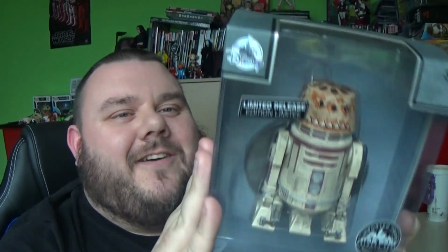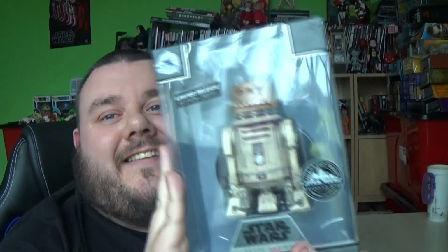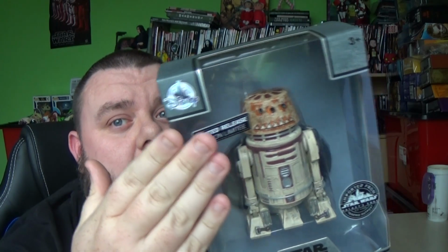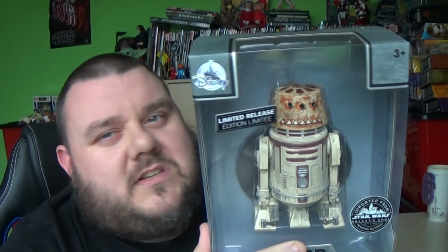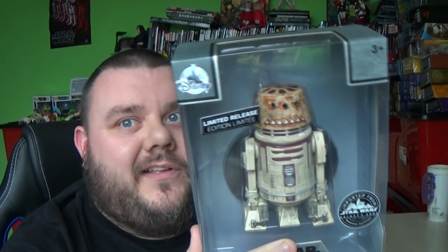I love Hondo, he's so cool. So this is Hondo's droid. Sadly, this is going to be the Elite Series, which is 7 to 8 inches in scale, so it won't scale with your Black Series figures, as I'll show you in a little bit.